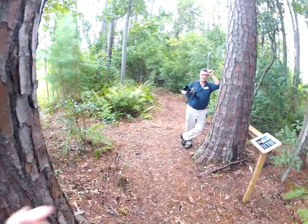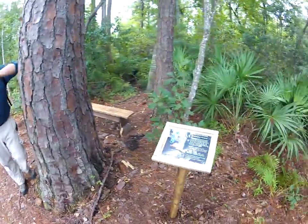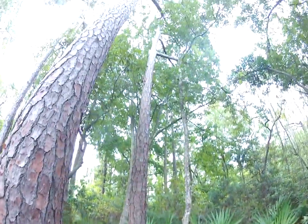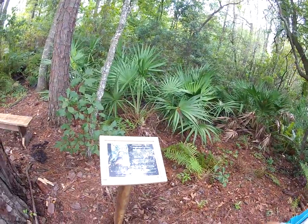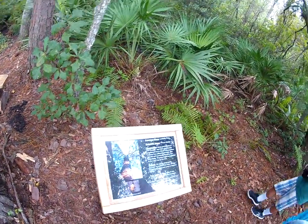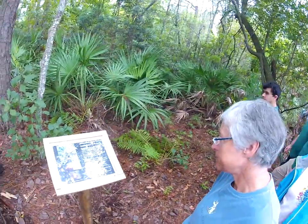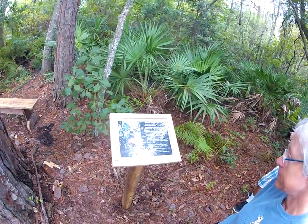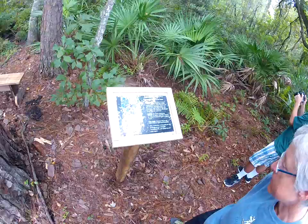Right up ahead, you can see how much poison ivy there is. Not on the trail. You'll see, right next to the sign that says poison ivy. So, the loblolly pine, and it is big. They grow to be about 130 feet tall. We have these at our trail as well.